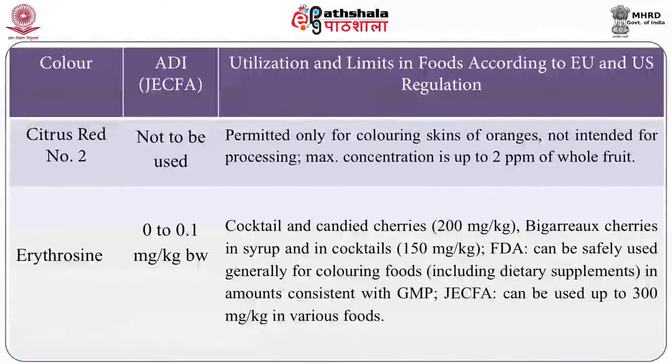Another color is Citrus Red number 2. It cannot be used generally. Permitted only for coloring skins of oranges not intended for processing, and the maximum concentration is up to 2 ppm of whole fruit.